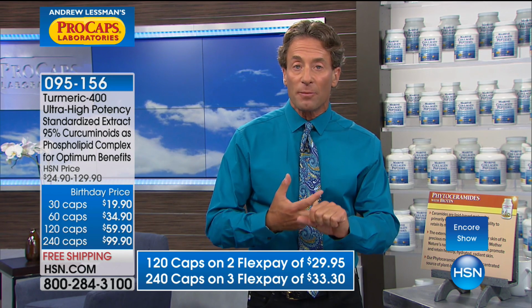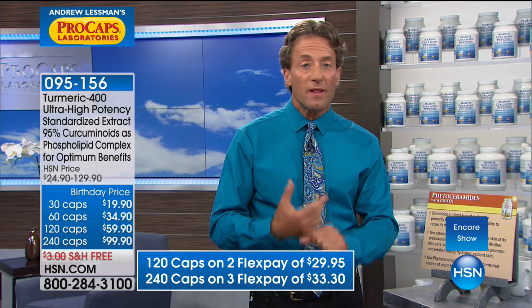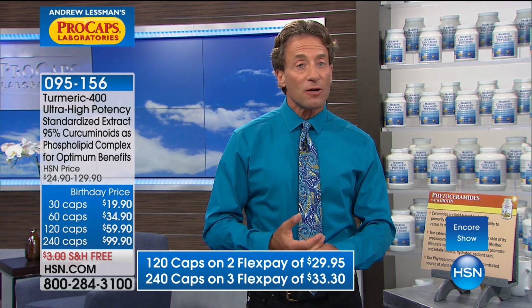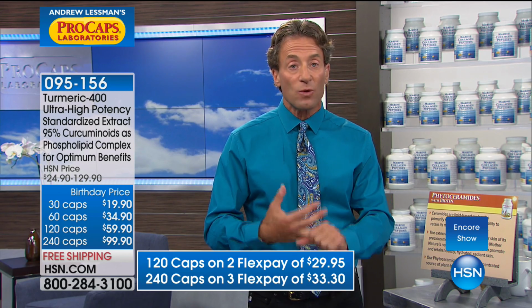It has to be a proper extract of turmeric. We complex our turmeric with phospholipids, a beneficial form of fats, because without that, turmeric is not going to be well absorbed and you're not going to get the benefits. A lot of folks put turmeric into juices and drinks, which isn't necessarily going to be all that well absorbed, and the typical turmeric supplement isn't well absorbed at all.